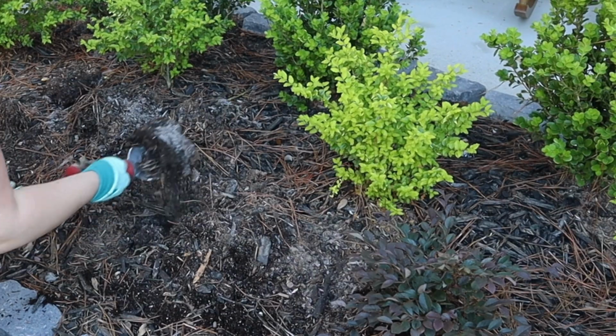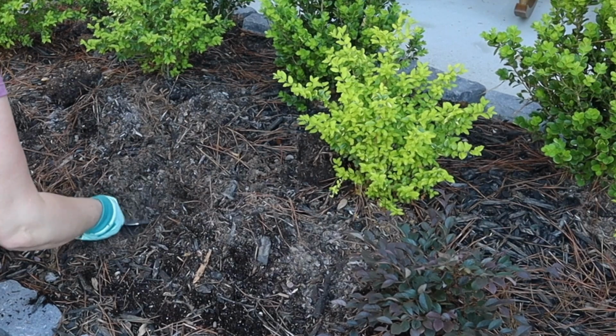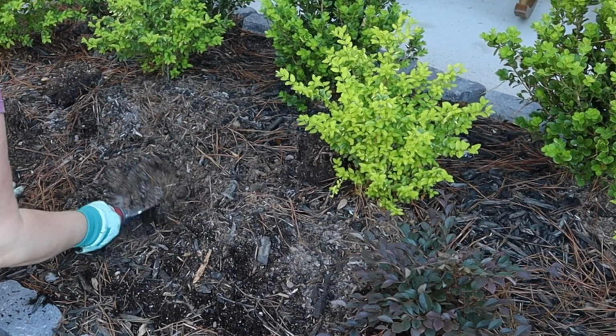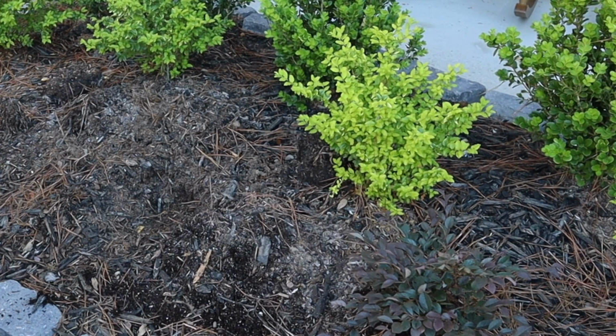Are you gonna drive to the store? No. Do you drive? No. I don't know how to drive, but I have some mulch here for you. Come in here. Oh, that's soil. Oh. You might have to go to the store and get mulch.